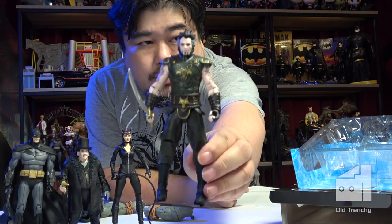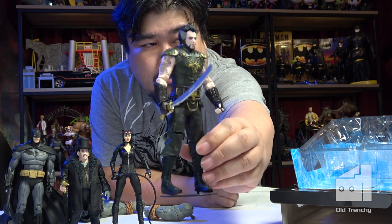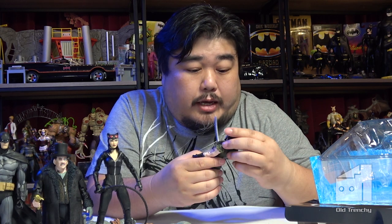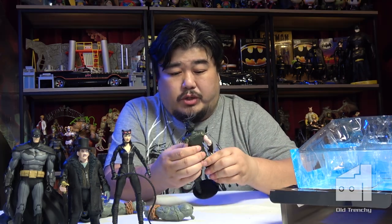And there he is. The head of the demon. That's not bad. I like the armor. I like the detail on the armor. That head just feels off, and I feel like it's to do with the lackluster paint. Everything else looks very well sculpted.